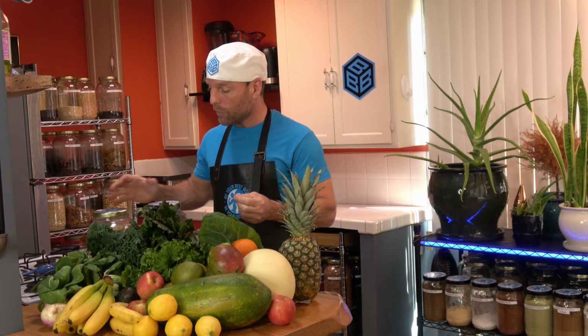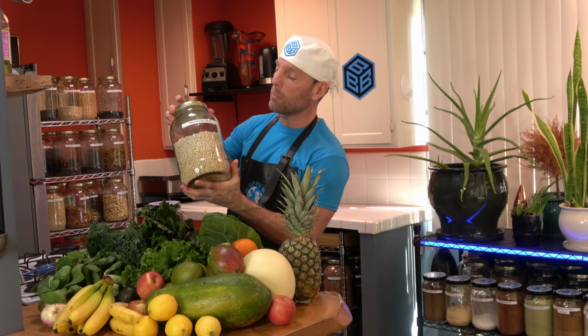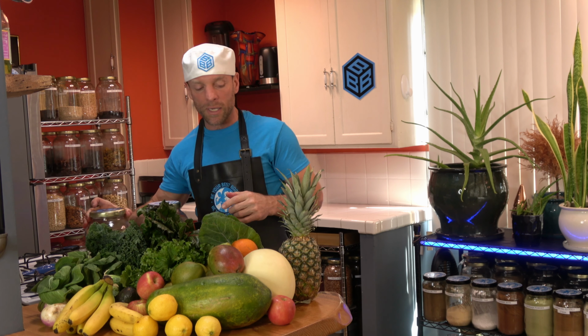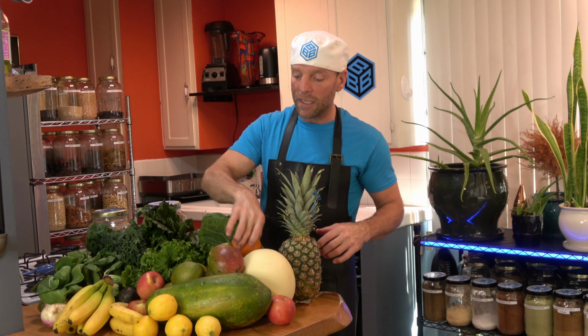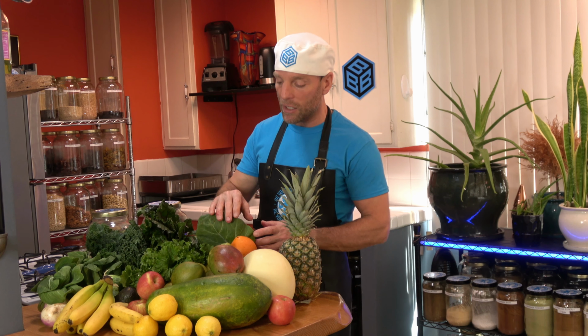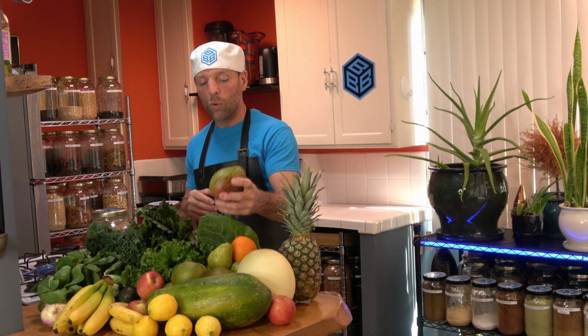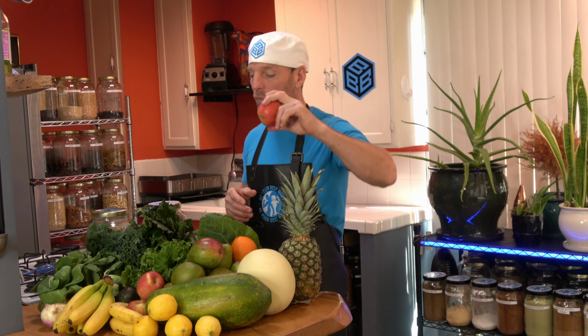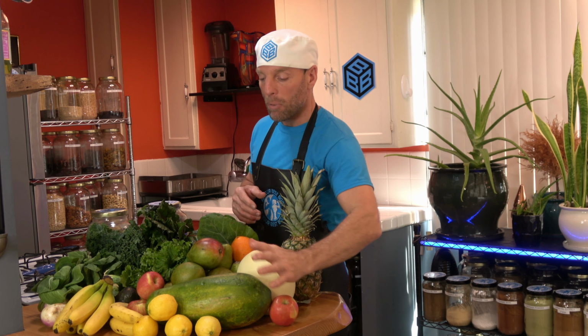And then our bean for the week is going to be the Mayakoba bean. Have you guys had some Mayakoba beans before? Incredible beans. For our fruits, we went ahead and got some oranges, some pears. We have some mango right here, pineapple, honeydew. We have a delicious few apples, some papaya.